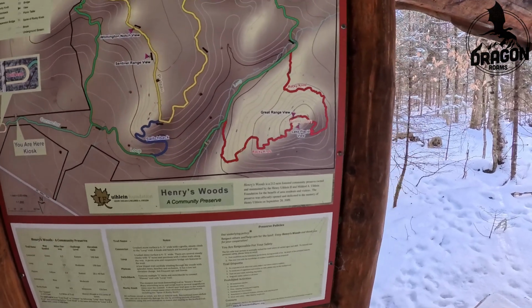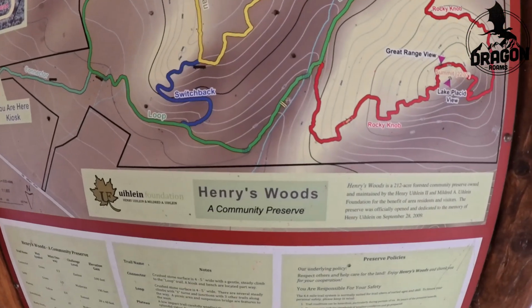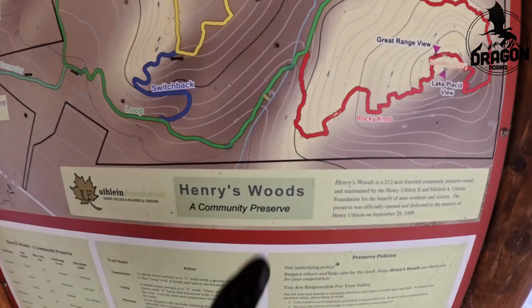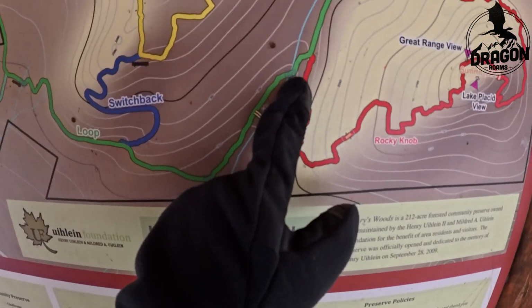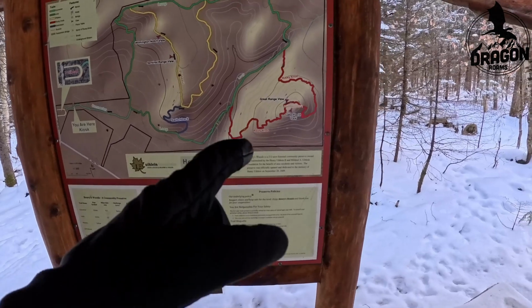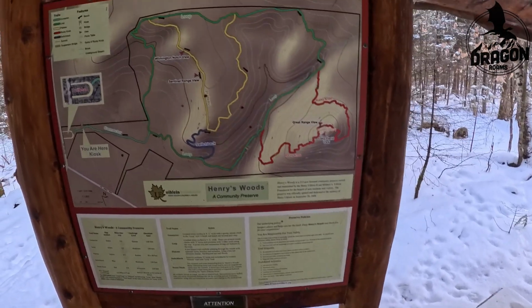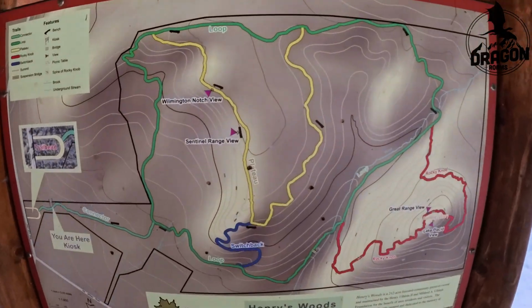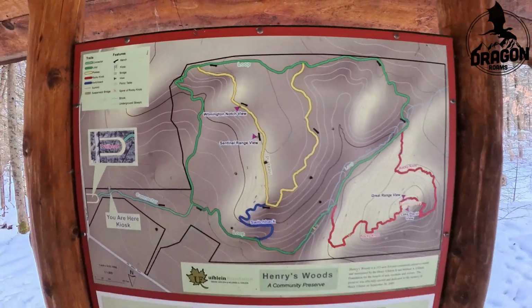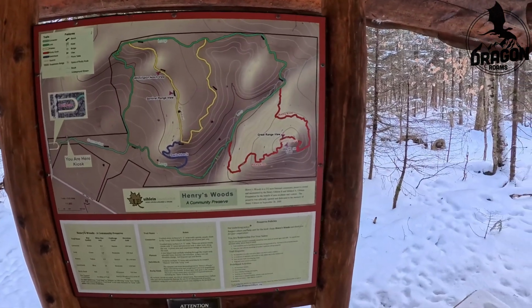I believe, yeah. So right here is supposed to be a suspension bridge. Looks like it doesn't go on the trail. Actually, that might be the suspension bridge right there. But from the summit there, it's supposed to be a pretty good view of the area. But you can see they have a few places marked as viewpoints. So yeah, we're just gonna kind of get into it and see what we see.